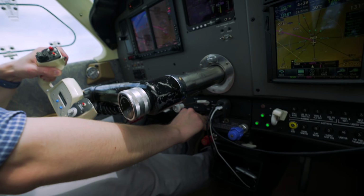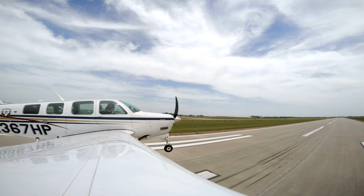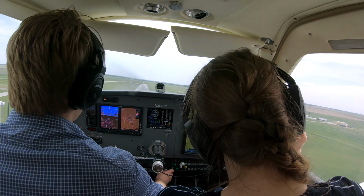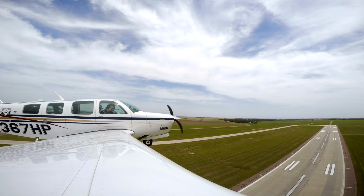There we go, we got 70 knots. We're gonna get in the air, get that crab in, get a little speed because it is gusty, and just fly away. But yeah, definitely nice and gusty today. Yeah, we're out of runway, we'll get the gear up.